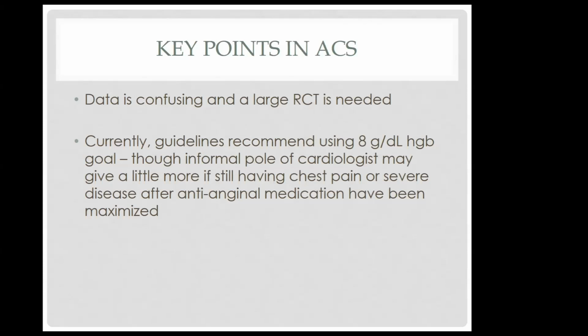And then if he's still having chest pain, talk with the cardiologist about whether it's a good idea to give more blood. This is still not the 7 that we know of. The 8 seems to be the guideline right now. I don't suspect this is going to drop, as it seems like there's some sort of inflection point between 8 and 10 based on the 2 trials that I just talked about, but we'll have to see moving forward as more data comes out.